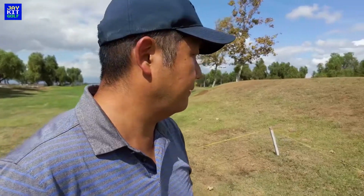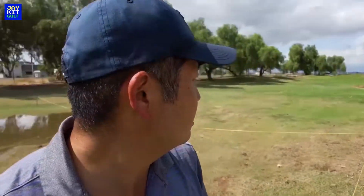So my ball landed in this ground under repair, so I'm gonna get a little drop. But I got a little bit of a side hill lie, and don't have my rangefinder with me, but I think it's probably about like 70 yards away, so I'm gonna just be hitting an easy 58 degree.